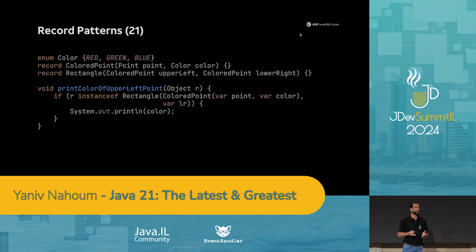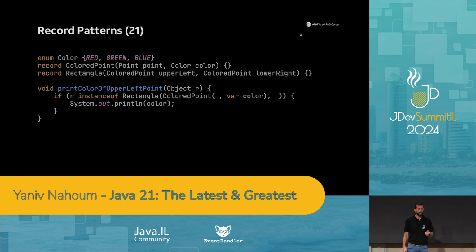For example, if we introduce var instead of the type itself. So this is better, right? I mean, var color, we don't have all that clutter, but still, notice that the point and the whole lower right colored point are unused. We're not interested in them. And this brings me to the other feature that I presented before, the unnamed pattern.